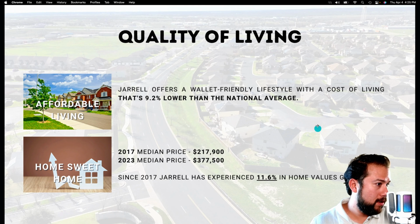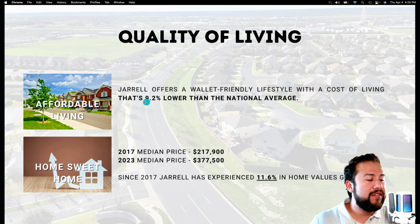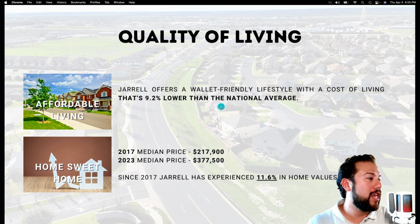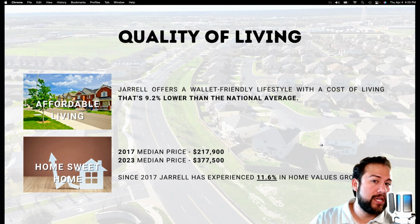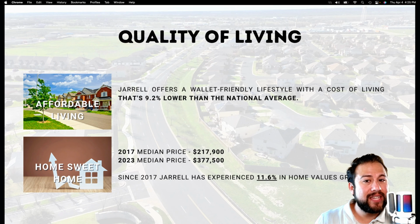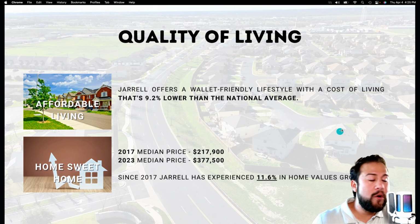So where was I? Okay, so Jarrell offers a wallet-friendly lifestyle with a cost of living that's 9.2% lower than the national average. So check this out. In 2017, the median price of a home was $217,900. Fast forward to 2023, we have the median price of a home that's $377,500. So since 2017, Jarrell has experienced 11.6% in home value growth.